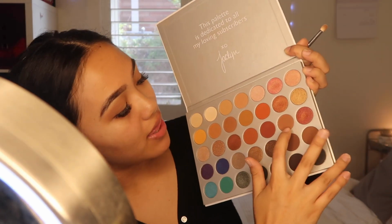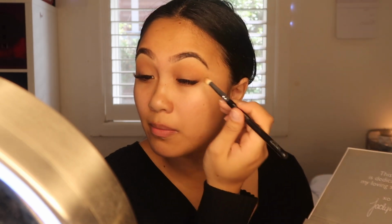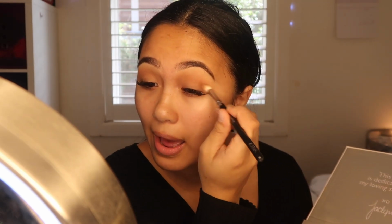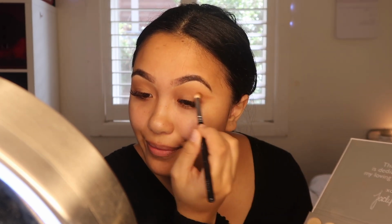But continuing with the eyes, I'm going to be taking the shade Fun, which is that shade there. And I'm just going to be popping that pretty much on the edge of my eyelid. I'm not doing anything crazy, anything out there. I'm just doing a simple subtle eyeshadow.